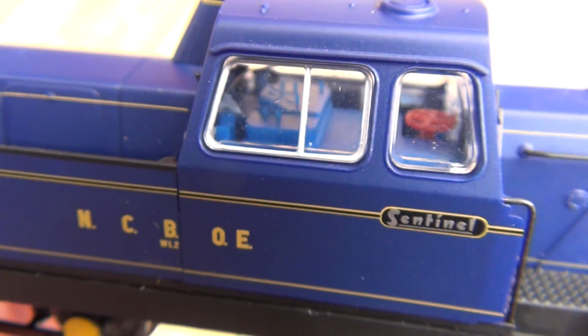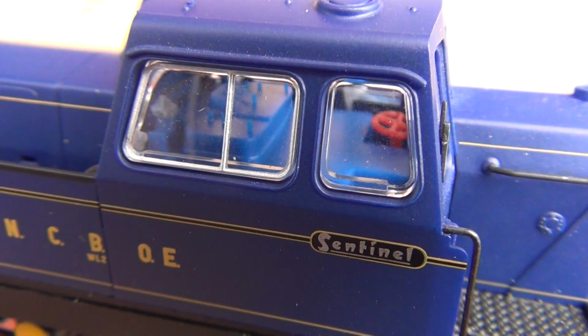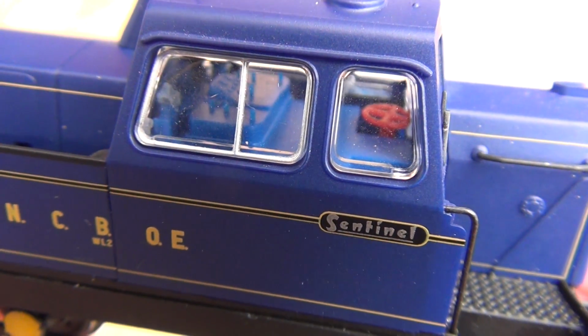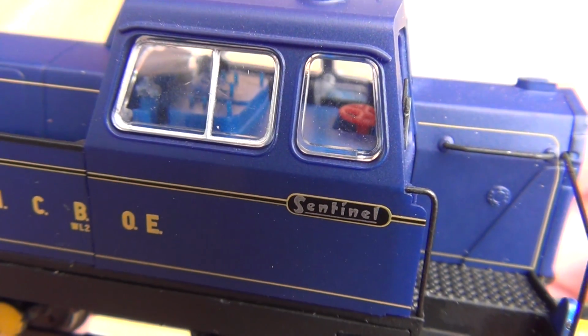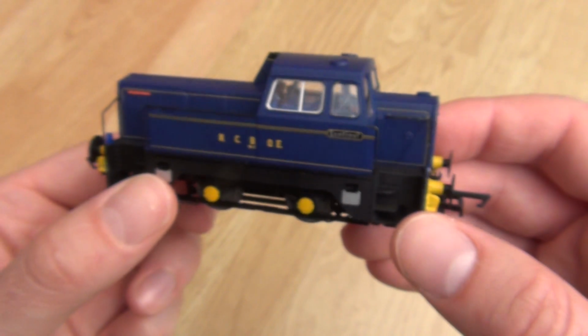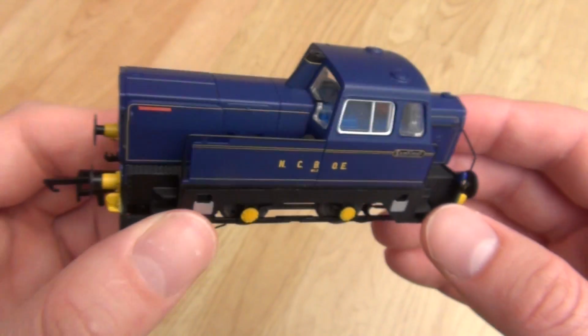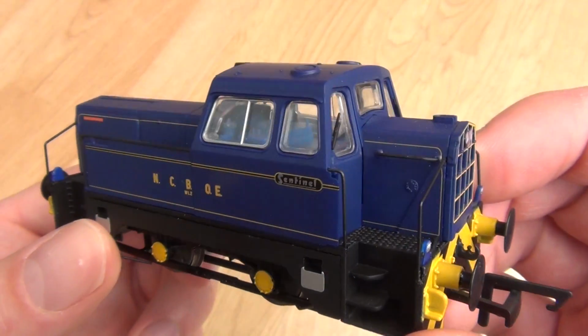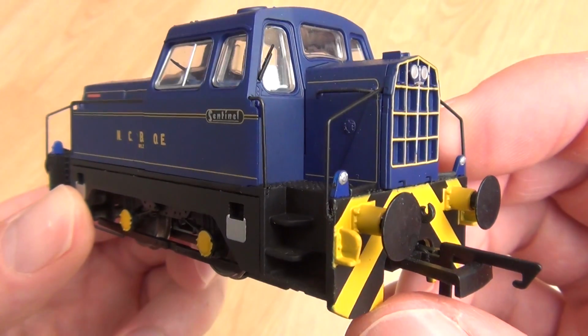And then over towards the left, you've got what looks like the actual control console, like where you have all your accelerator and your engine start and light switches and stuff like that. Now, considering how small and compact this model is and how little room there must be inside, that's impressive. That's really good. I appreciate that, Hornby, I really do.